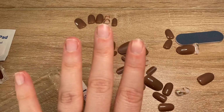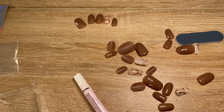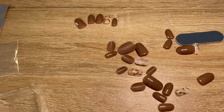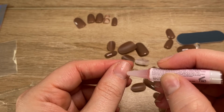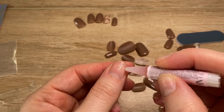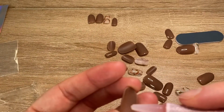Okay, so this hand is going to be the easier of the two because I am right-handed, so the left hand could be fun. So I need to apply an even layer of glue on my nails and on the back of the GLAMNETIC nails, so let's give that a go. Putting the glue on here. It does say to kind of avoid the skin, so I'm just going for a thin, even layer. And also on the nail itself.